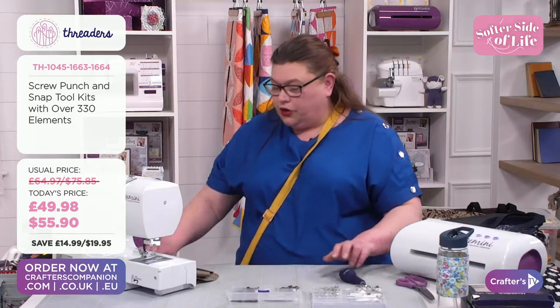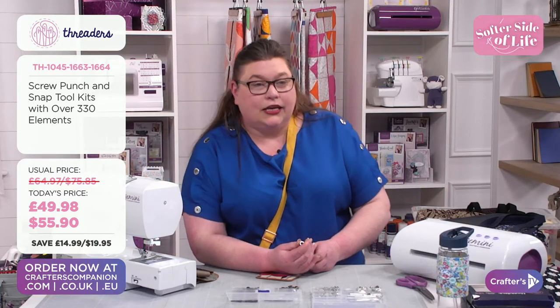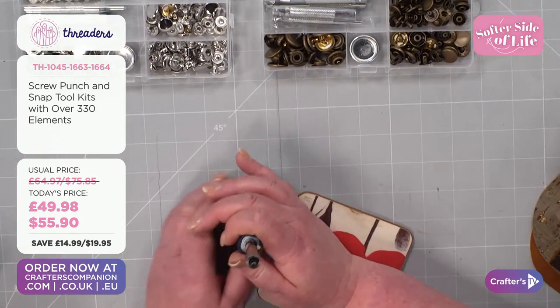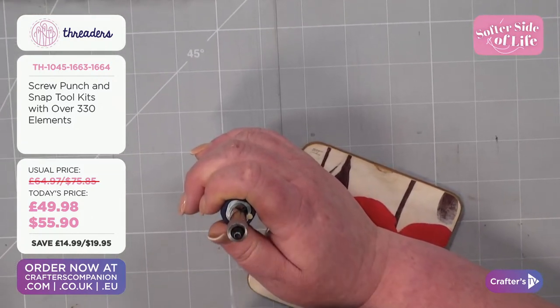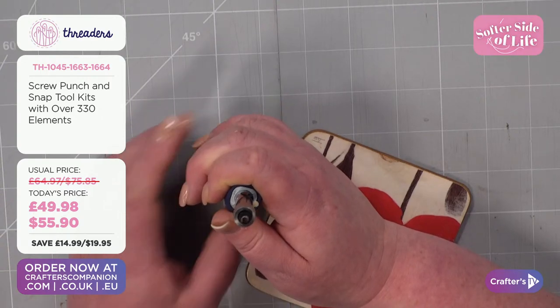The one thing you want to do is, when you're pressing this down, as it says, it's a screw punch, it's going to punch a hole into your fabric. I'm not sure how well we can get close up on there. Mine's full, I'm going to show you how you empty it as well. You can see that little hole in there, and that's quite sharp, but it's a circular one. What that's going to do is punch a hole through what you're going to put your fastener on.